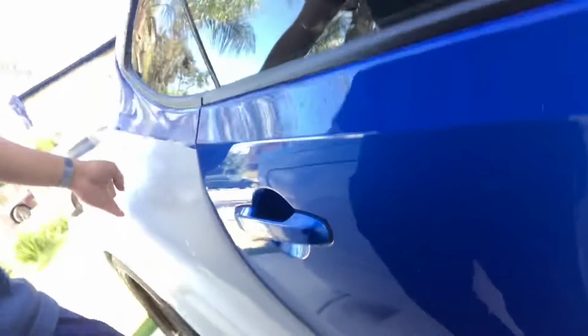But yeah, let me show you guys the BRZ too. That's done. Everything is mounted already, tied up.